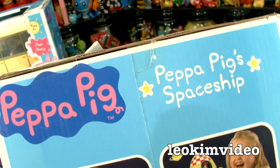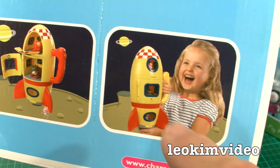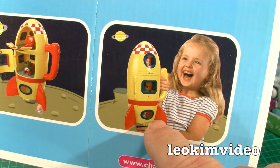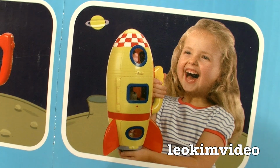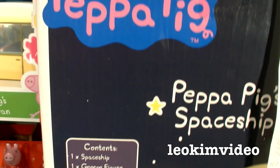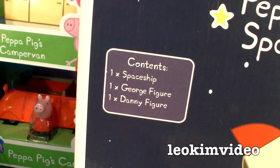One clue to the trouble this spaceship is in was from the box artwork, which showed a little door on the bottom of the craft. It's also curious to note this picture shows 3 characters in the spacecraft, but reading the back of the box tells me it comes with 1 spaceship and 2 characters.